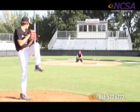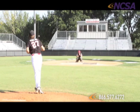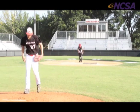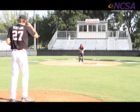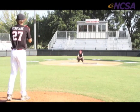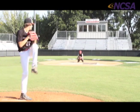In terms of statistics, Division I pitching recruits have an ERA below 2.00 and a strikeout to walk ratio of 2-1. On average, they have the ability to throw many innings, and most often they are only used on the mound and rarely as position players.